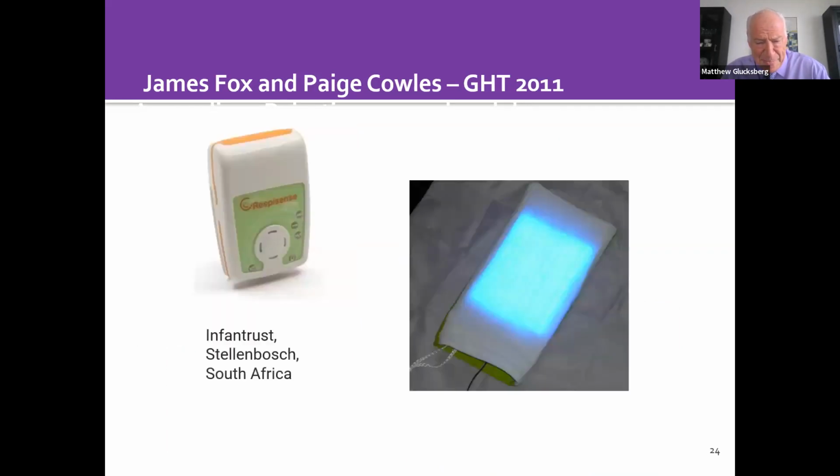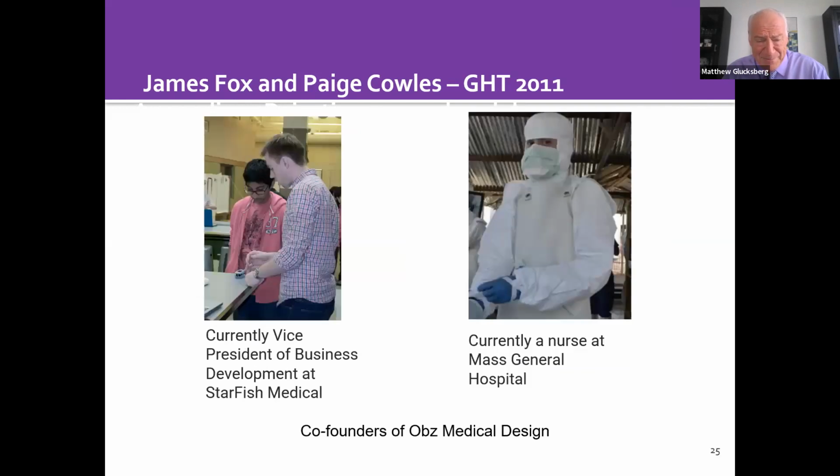Next slide. And they developed a unit that can monitor the infant's breathing. That's on the left, and a phototherapy blanket that can be wrapped around the baby to treat the jaundice that comes with preterm birth. Next slide. And I just wanted to show where they are.